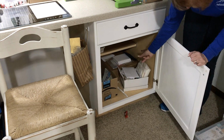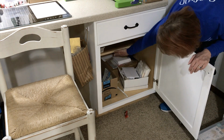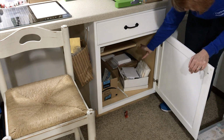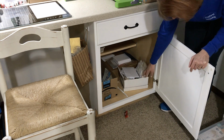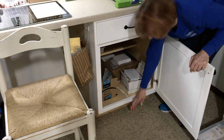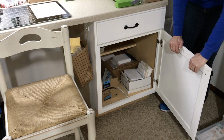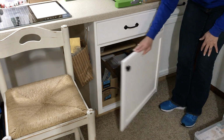Down here, all I keep is envelopes because it's really kind of hard to reach. There is another half shelf back here. It's half empty. This isn't a great place to store stuff. So maybe this year I'll put holiday stuff in here because I'll show you I do have more holiday stuff than last year. But these low cupboards, they just don't work very well for me. So it's definitely not efficient space.